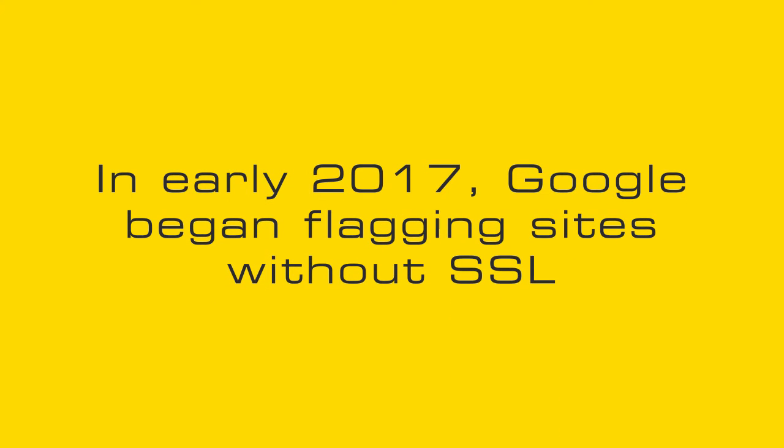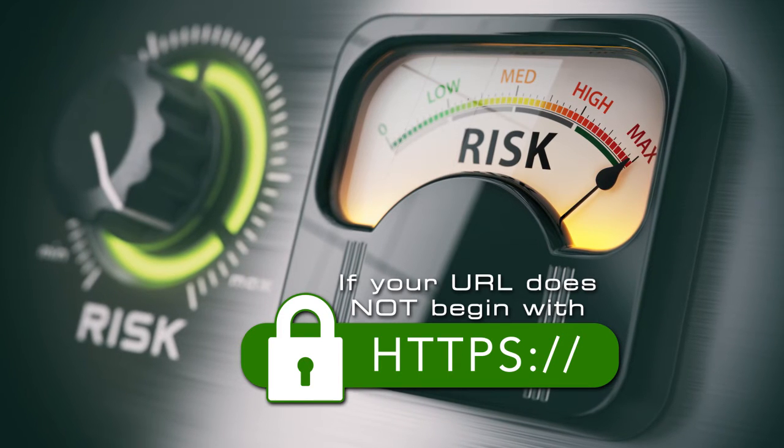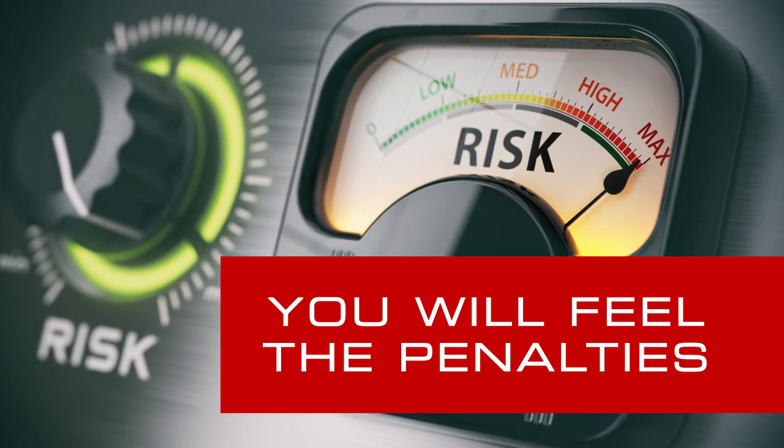In early 2017, Google began flagging sites without SSL, the international sign of website security, and they intend to get tougher in 2018. If your URL does not begin with HTTPS, you will feel the penalties, no doubt, because web security is no longer a luxury, it's a necessity.